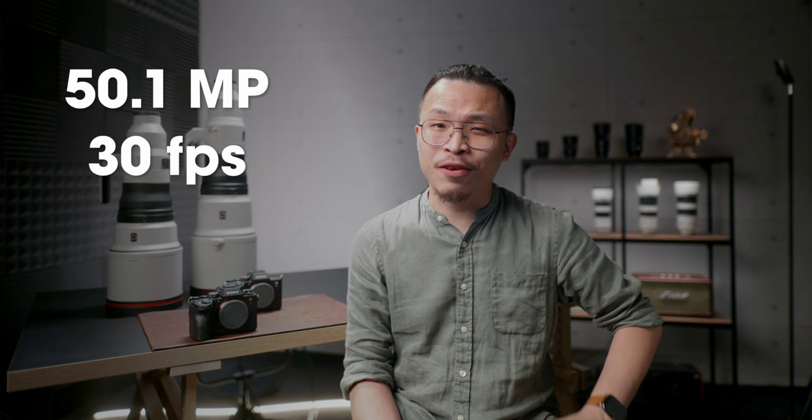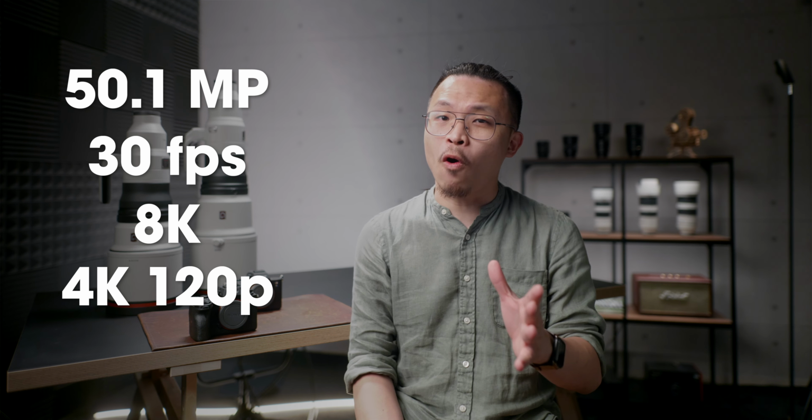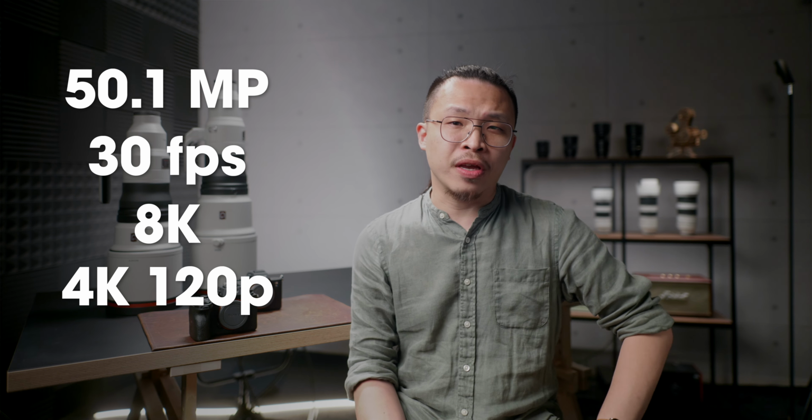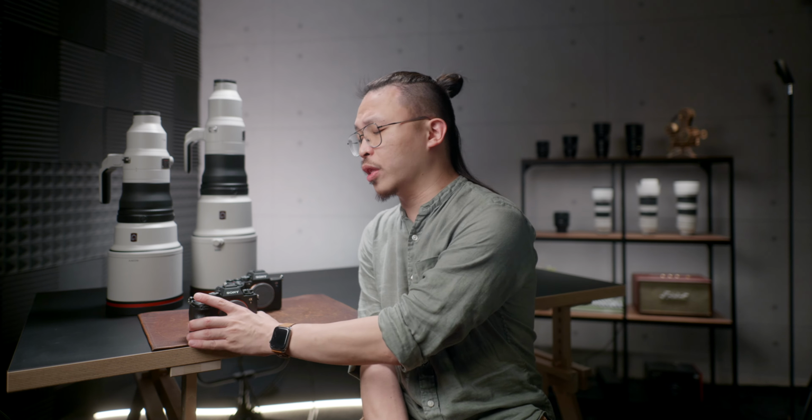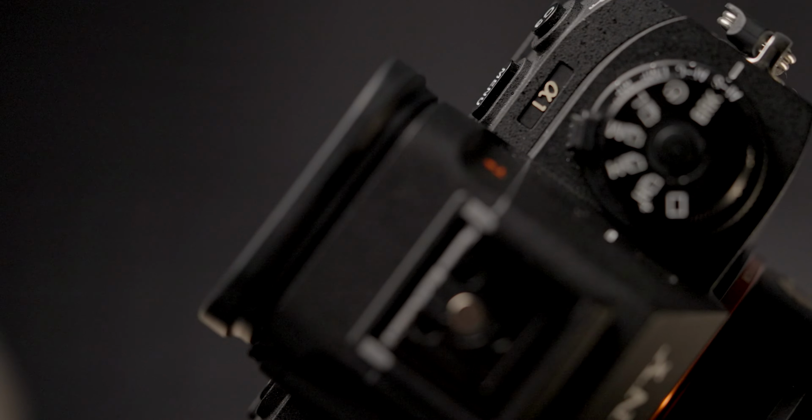50 megapixel, 30 frames per second, 8K video, 4K 120p. These specifications sound like they are taken from a few different cameras, but no. Sony fixed them all in one body, Alpha 1, or we just call it the Sony A1.